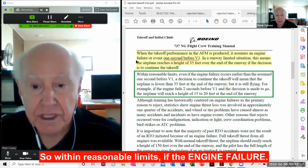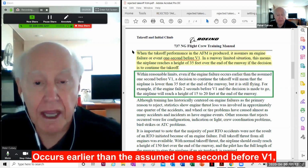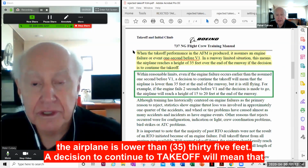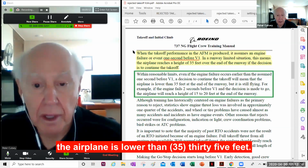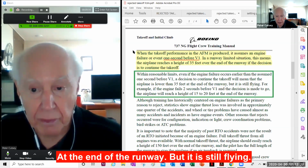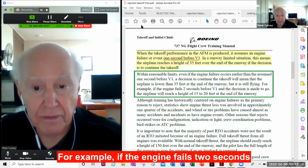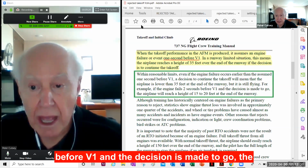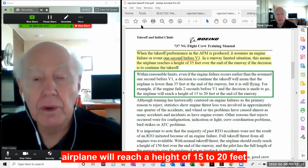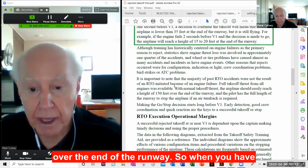Within reasonable limits, if the engine failure occurs earlier than the assumed 1 second before V1, a decision to continue the takeoff will mean that the airplane is lower than 35 feet at the end of the runway, but it is still flying. For example, if the engine fails 2 seconds before V1 and the decision is made to go, the airplane will reach a height of 15 to 20 feet over the end of the runway.